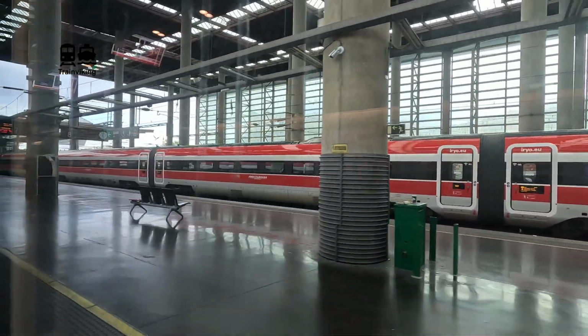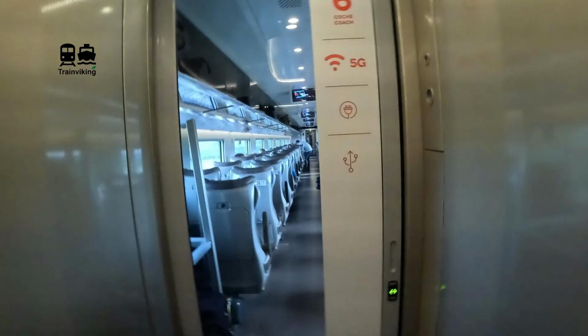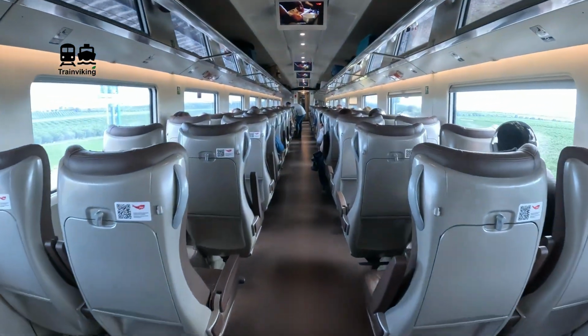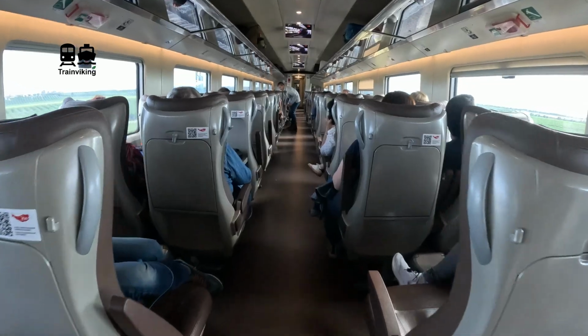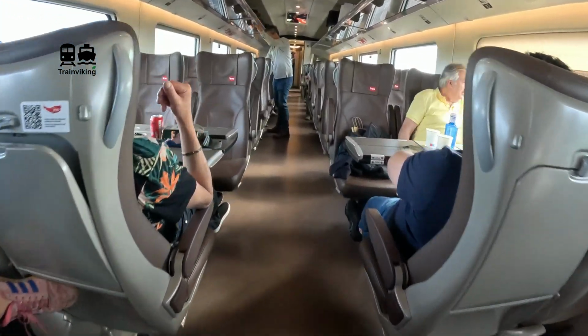Our journey time is only 2 hours and 47 minutes. What's really fast. Within coaches 6, 7 and 8 you will find the lowest class, which is Inicial. And I say lowest, that sounds really negative, but this is still pretty good.